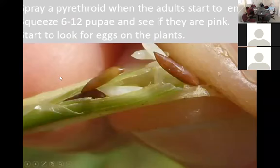Now, you're going to want to spray the pyrethroid insecticide when these adults are starting to emerge. How do you know when the adults are starting to emerge, when they look like every other little fly out there in the field? Well, what you can do is you can squeeze the pupae. So you see these brown things here. If you squeeze this and it's mostly white, it means that it's close to being in this larval stage.